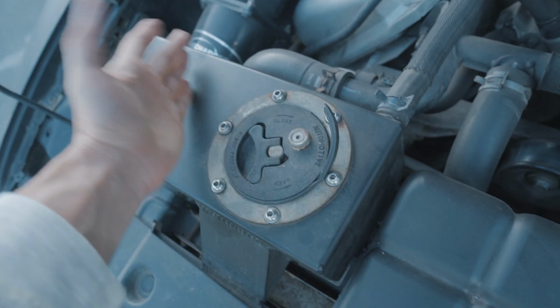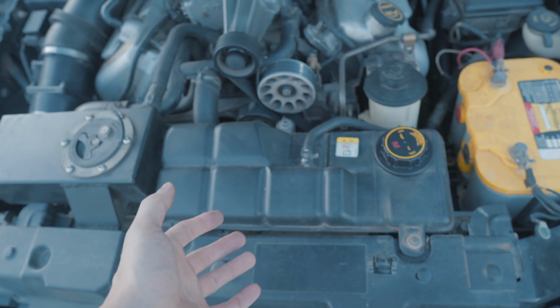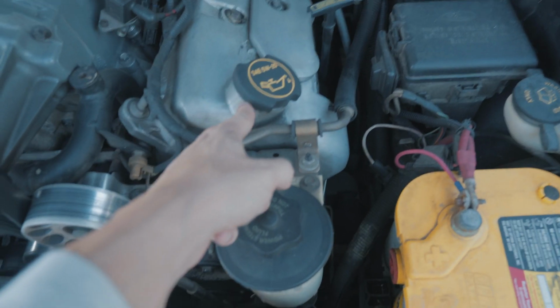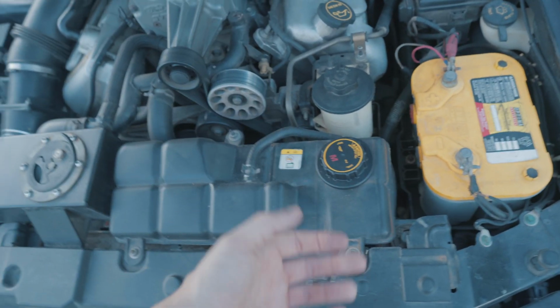Obviously this car sits outside. I don't have a garage, so it gets weathered over time. But it doesn't seem to me like we have a head gasket issue, because there's no cream pie in here, there's no gooey goo. It did not do bubbly things here when I started it yesterday. It seems okay. Well guys, that's going to be about it for this video.